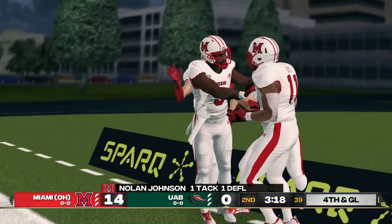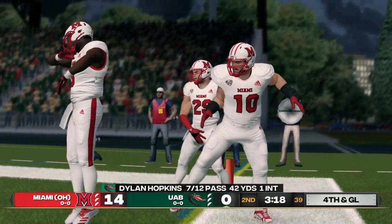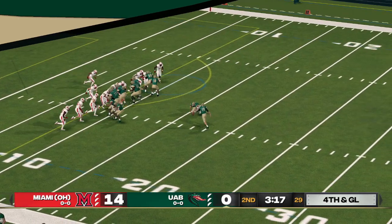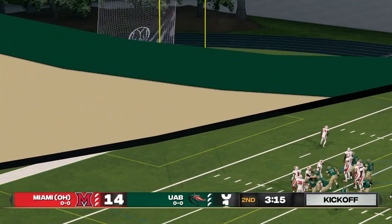Had it intercepted. I'm not sure the quarterback saw him when he was getting ready to pass because he stuck his paw right in the passing lane. Fourth down. This should be an easy field goal. It's up, and the field goal is good.